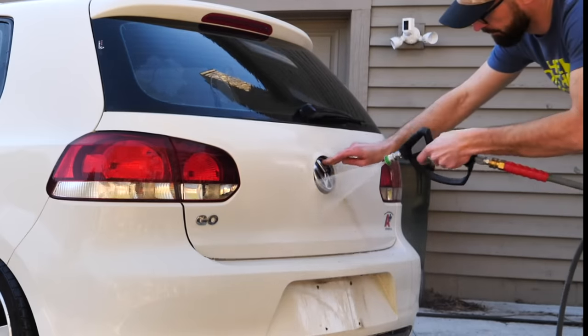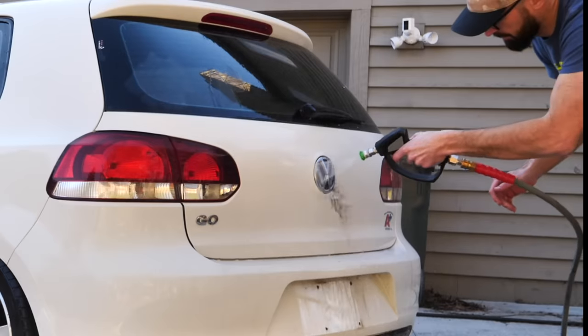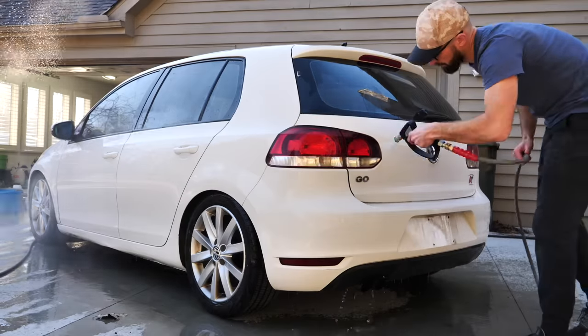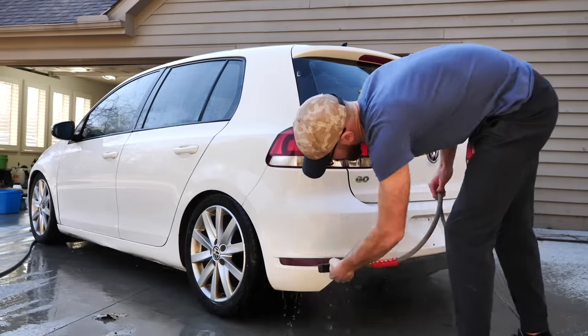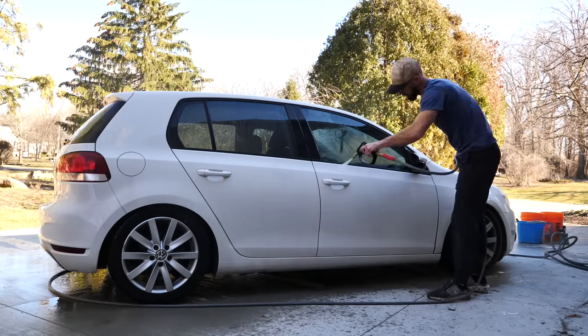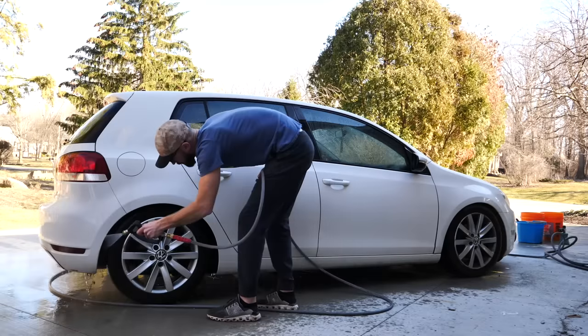And then we're going to jump into the foam cannon, which will put that sudsy solution onto the surface and helps let that dirt soak in and slowly rinse off before we get to the wash mitt phase. So it's kind of a three-step process just to get the soap on the vehicle. But it seems to be the most efficient way and also the most effective way at removing dirt and minimizing any scratching that might take place.